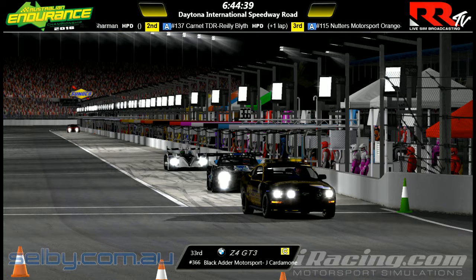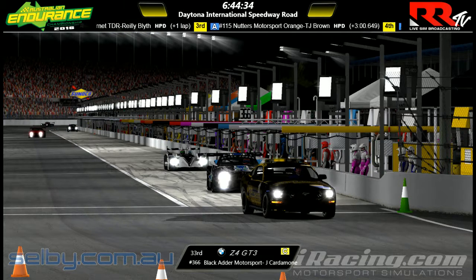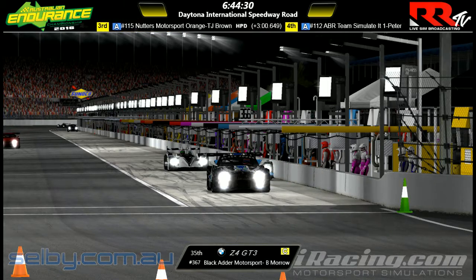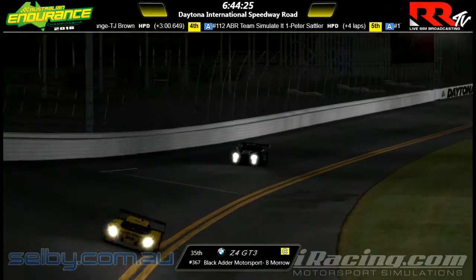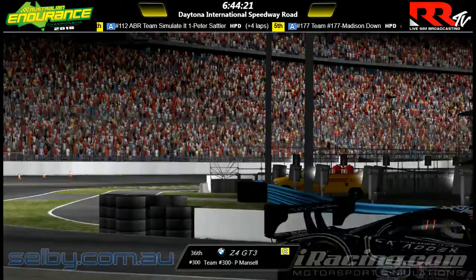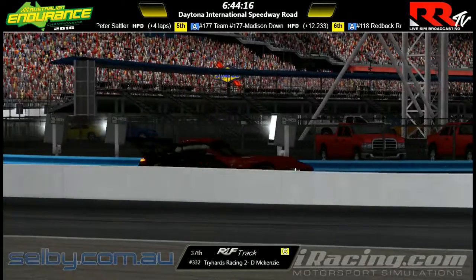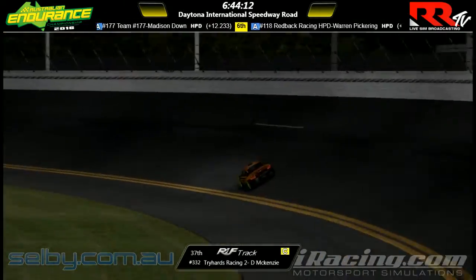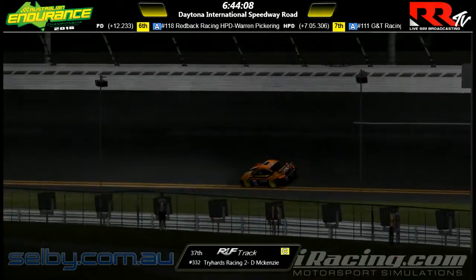Joseph's in the pits for Blackadder Motorsport, and the safety car has been called. We're just waiting for it now. It's exiting the pits. 367 Braith Morrow, Blackadder Motorsports. Then ninth, I think it is, the 300 also exiting the pits. Paul Mansell driving that, and then running out our top 10, the 332 with Darren McKenzie behind the wheel. That's Tryhards Racing 2, Motorless Motorsport.